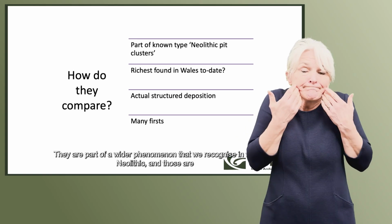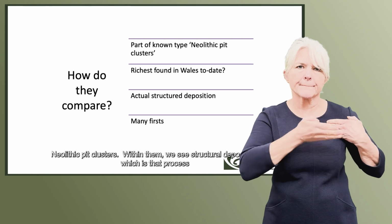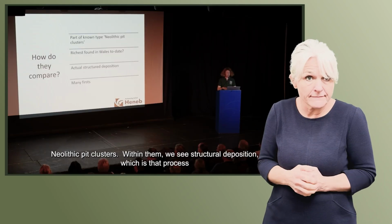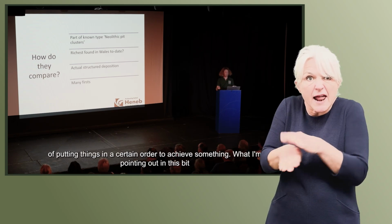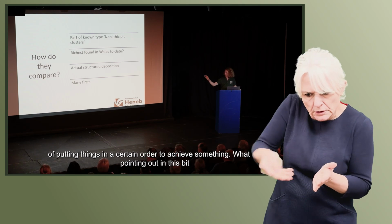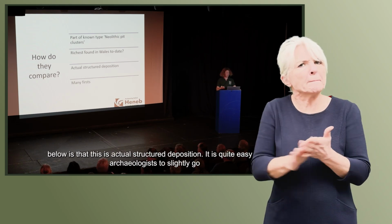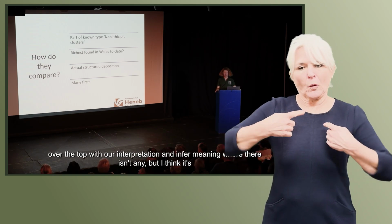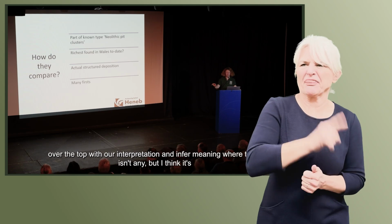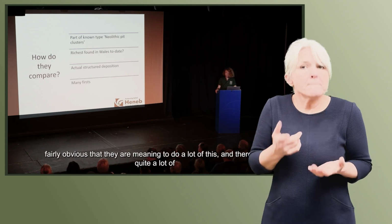They are part of a wider phenomenon that we recognize in the Neolithic, and those are Neolithic pit clusters. And within them, we see structural deposition, which is that process of putting things in a certain order to achieve something. What I'm pointing out in this bit below is that this is actual structured deposition. It is quite easy as archaeologists to slightly go over the top with our interpretation and infer meaning where there isn't any. But I think it's fairly obvious that they are meaning to do a lot of this.